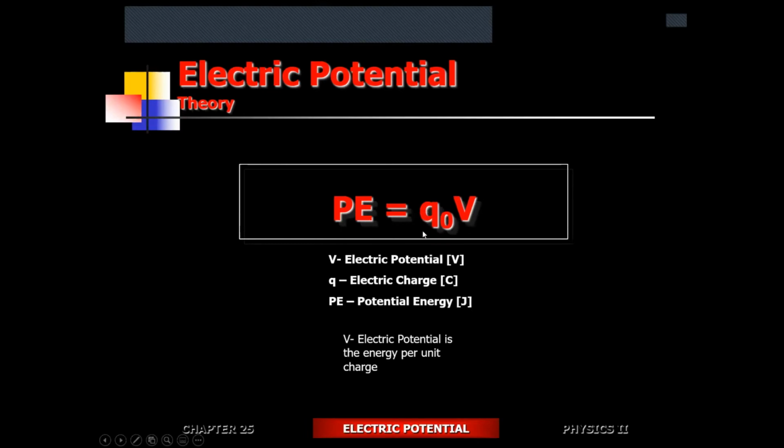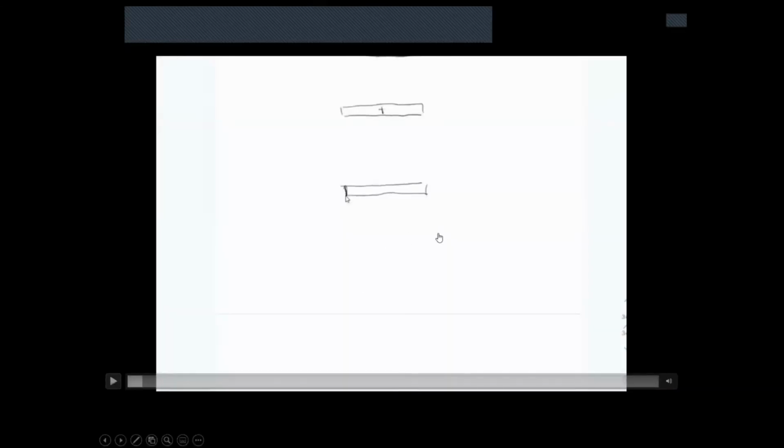All right, so now the next portion of the lecture is going to deal with this. How do we tie potential energy with potential? This is a nice little description, and it goes like this. High voltage, low voltage, high potential, low potential. So that's one definition. Now this one is going to be a deeper definition. This is the one that I'm interested in.